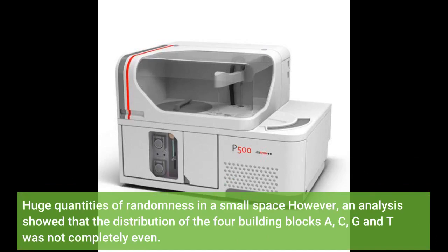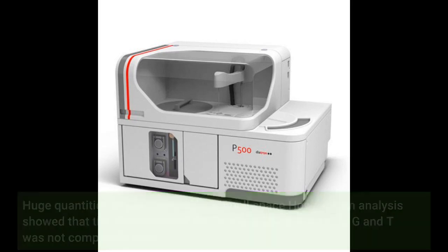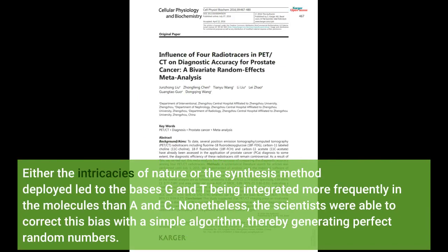However, an analysis showed that the distribution of the 4 building blocks A, C, G and T was not completely even. Either the intricacies of nature or the synthesis method deployed led to the bases G and T being integrated more frequently in the molecules than A and C. Nonetheless, the scientists were able to correct this bias with a simple algorithm, thereby generating perfect random numbers.